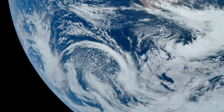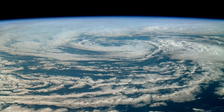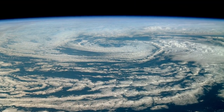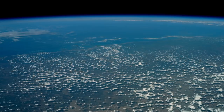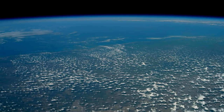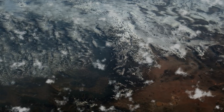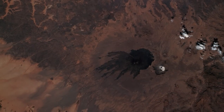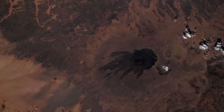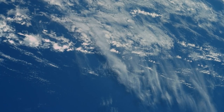And God said, let there be a firmament in the midst of the waters. Let it divide the waters from the waters. And God made the firmament, and divided the waters which were under the firmament from the waters which were above the firmament. And it was so. And God called the firmament heaven. And the evening and the morning were the second day. God said, let the waters under the heavens be gathered together into one place, and let the dry land appear. And it was so. And God called the dry land earth, and the gathering together of the waters called he seas. God saw that it was good.